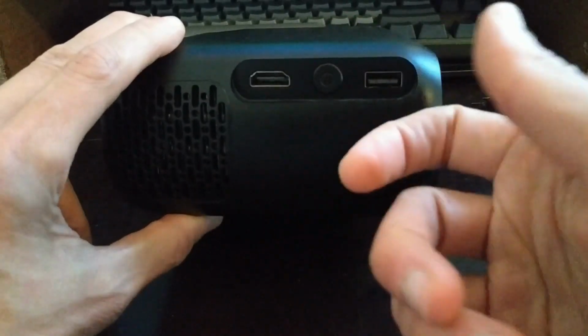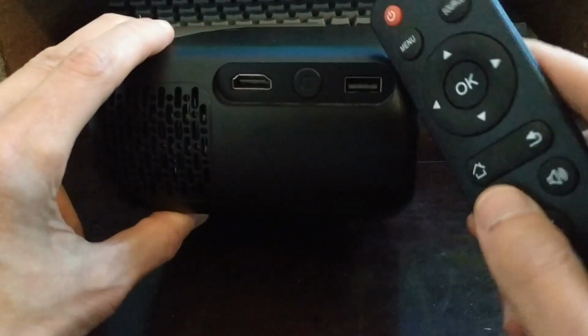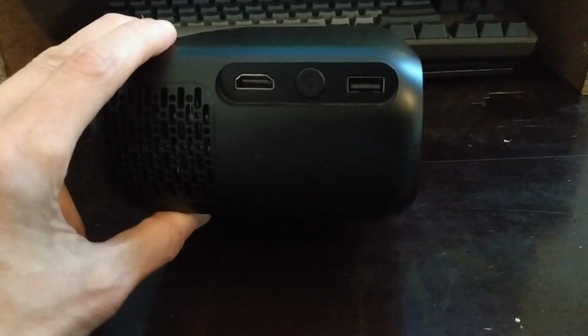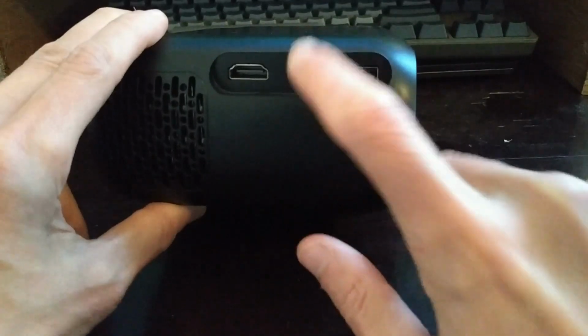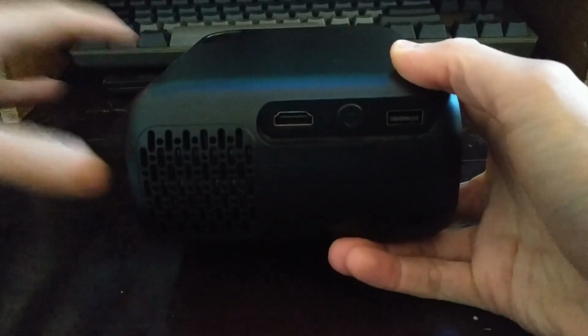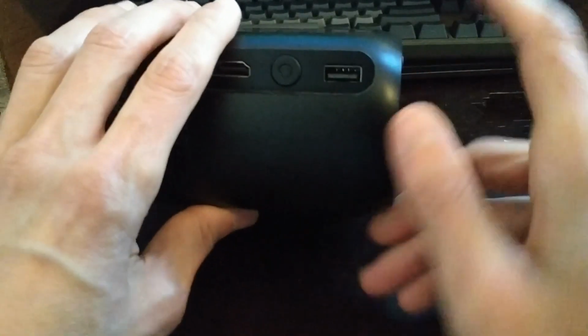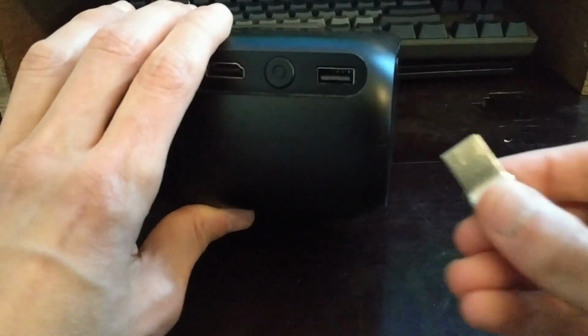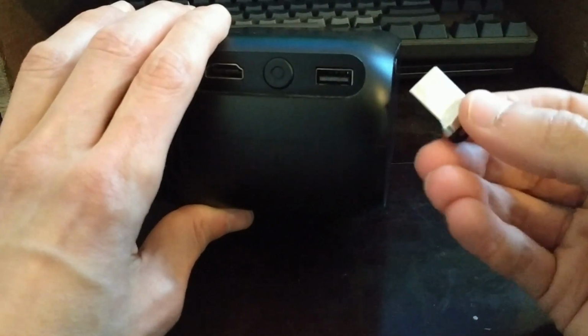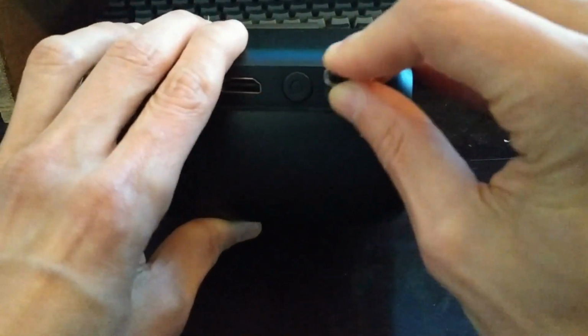Just plug it in, and then with the remote, which I'll show you in a second, which is very basic, you just press the source button until you hit the HDMI. This is the power button, so you pop that on once it's got some power to it, and that turns the projector on. There's a USB port here, so you can take a USB and load it with video files and just plug it straight in.